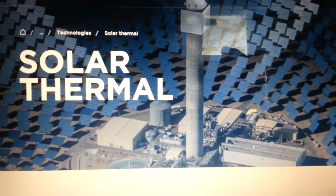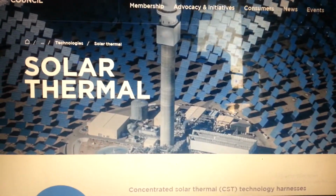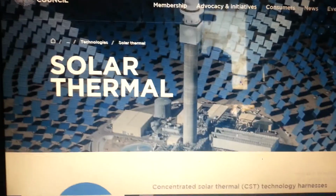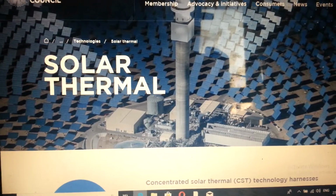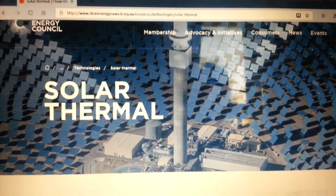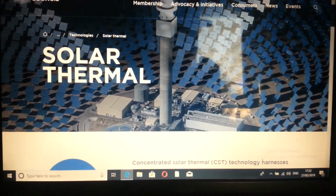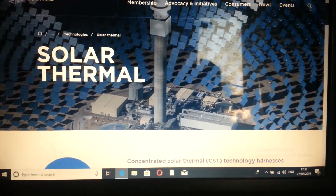I'll say that again. When comparing solar panels to solar thermal, I have found a bit of a problem. There's no real point in solar thermal. Rather, there is a point in a solar panel. Let me explain. A solar panel collects around 125 watts per square meter per hour.